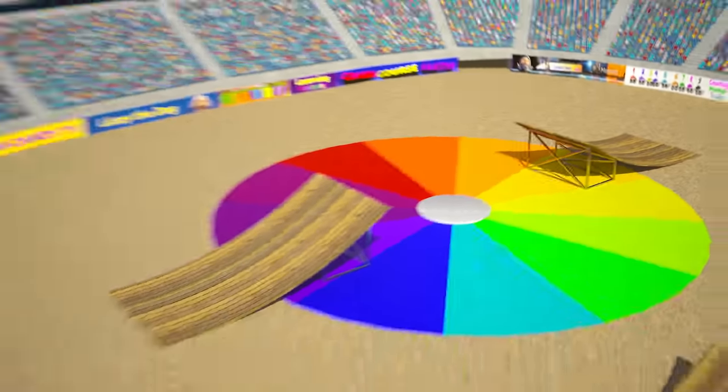Now let's bring in some huge ramps for an even bigger color mixing stunt. Whoa, that's a long way down. These trucks are gonna make a huge crash. Our last two primary colors to mix are the color yellow and the color blue. Let's see what kind of color they will make when we mix them together.